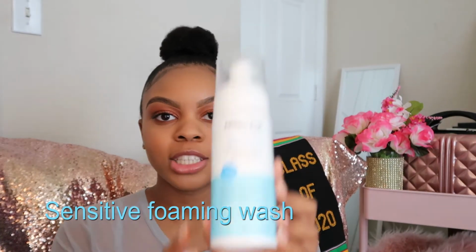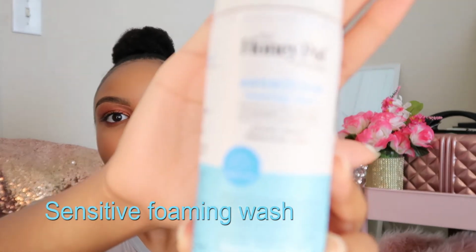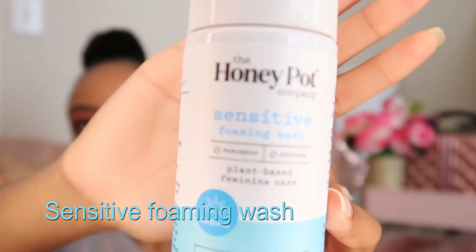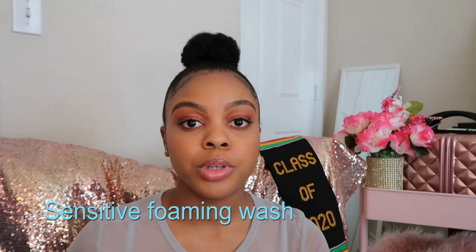So let's get started with their Sensitive Foaming Wash, which is this. It comes in this bottle. I don't know if you can see it, and I don't know if my hand is gonna do anything. It comes in a pretty good size tube. The first thing that really drew me to this company as a whole, but to this product, was the fact that it's 100% natural and it's plant-based. I've gotten really into using plant-based, organic, vegan products, so that really drew me to this.